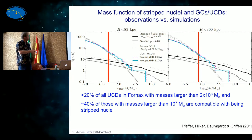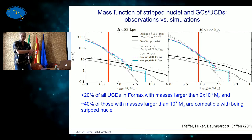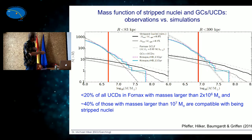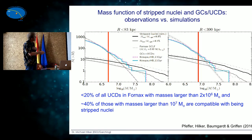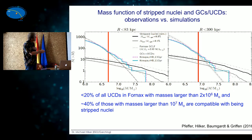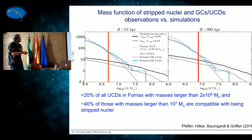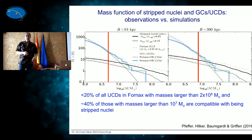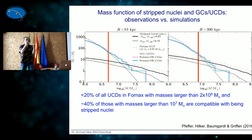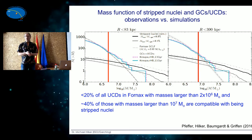Or in another way, one can show this also as a mass spectrum. So this is a number of globular clusters and ultra-compact dwarf galaxies as observed here in this step function, in this histogram. And these are our predictions from simulations, where you can see that above 10 to the 7, more or less, most of the observed objects can be explained by stripped nuclei, but if you go down to Omega Centauri mass, only 20% of UCDs could be stripped nuclei. So we would not expect that every big globular cluster we see in an environment is a stripped nucleus, only maybe 20% of those with Omega Centauri masses.